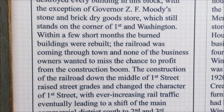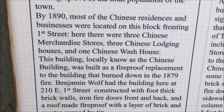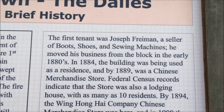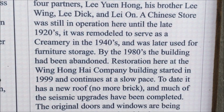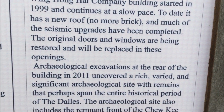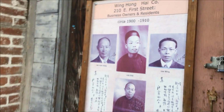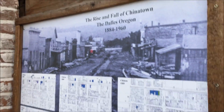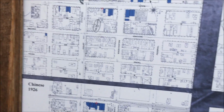This used to be a Chinatown. All right. I don't know if this place opens up or what. It kind of looks like it might. The rise and fall of Chinatown. So then it just kind of shrinks.